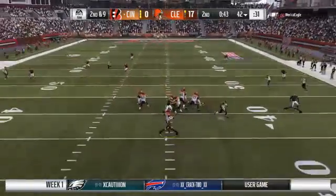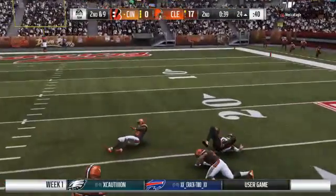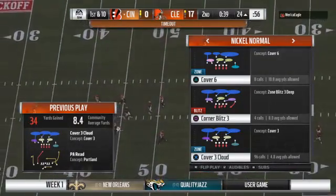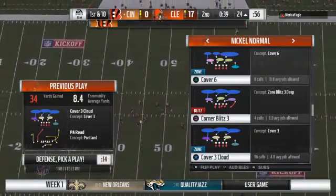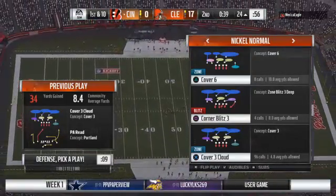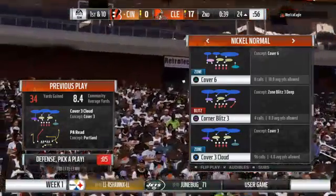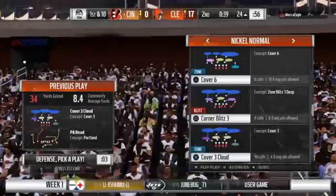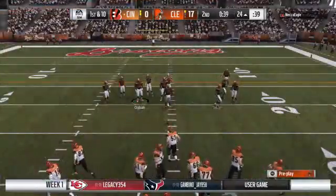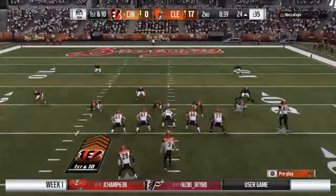Off the play fake, he'll look to throw. Airing one out for Boyd. It's caught inside the 25. And now before this first down play, we're going to get a timeout here as they stop it with just under 40 ticks to go in this first half. So the big play gets him all the way down to the outskirts of the red zone here for 1st and 10.